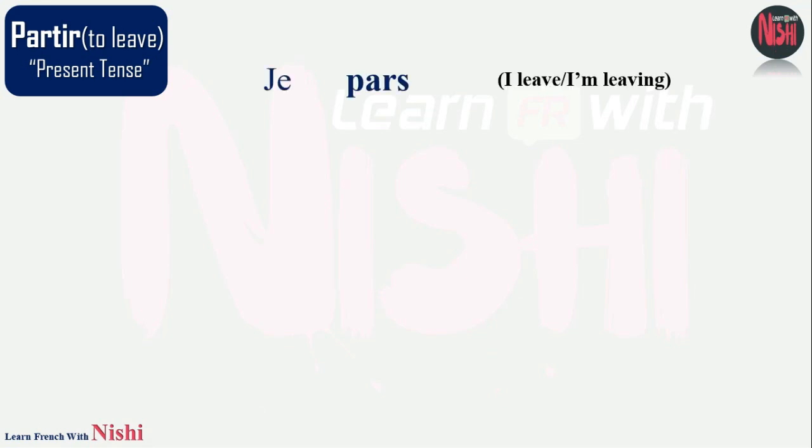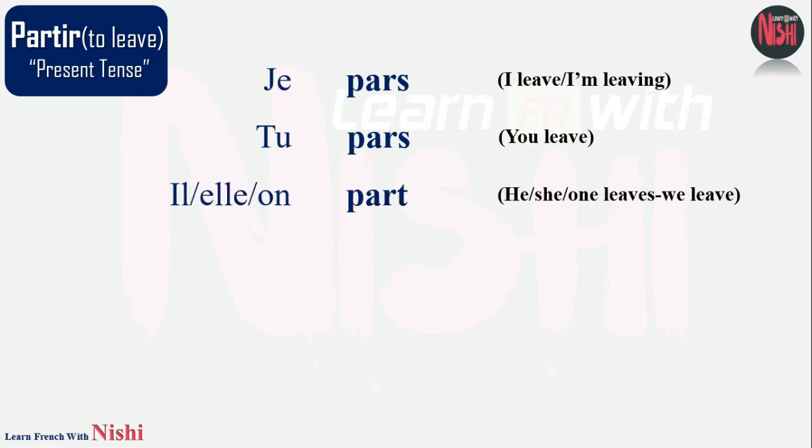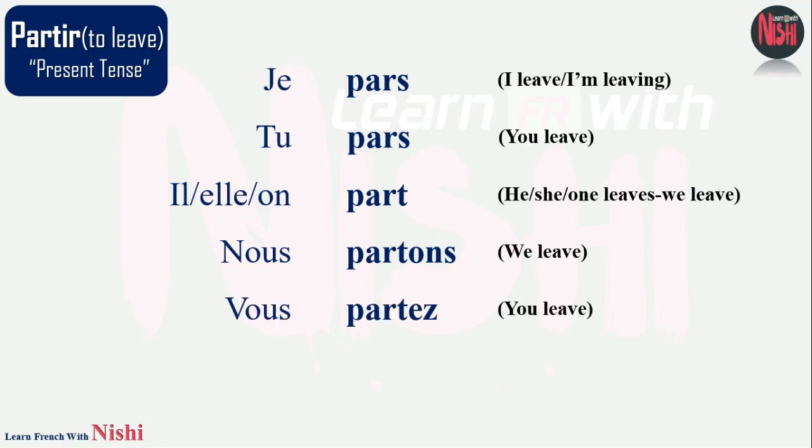Je pars, I leave or I'm leaving. Tu pars, you leave or you are leaving. Il part, he leaves or he is leaving. Elle part, she leaves. On part, one leaves or we leave. Nous partons, we leave or we are leaving. Vous partez, you leave or you are leaving. Ils partent, elles partent, they are leaving or they leave.